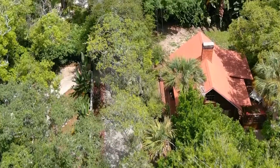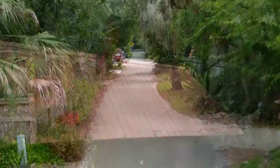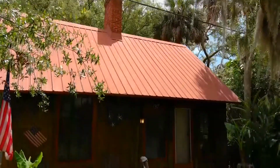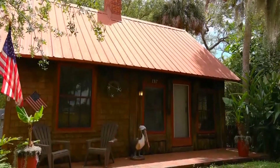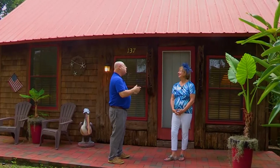So I'm here at 137 Orchard Lane in Ormond Beach, and this really is a very special location. In fact, it's an historic location because this is the Nathan F. Cobb cottage. And here to tell us about it is Joyce Benedict with the Ormond Beach Historical Society. So Joyce, what makes the Cobb cottage so special? In fact, it really is very unique, isn't it?